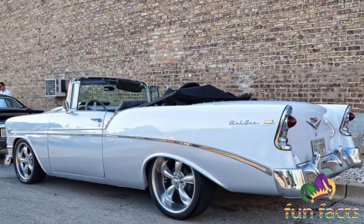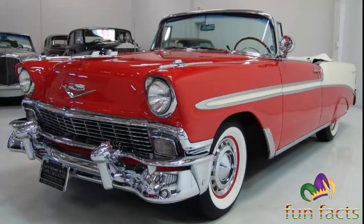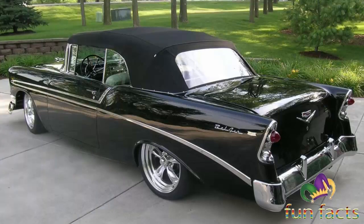This was not the first Chevrolet with a V8 engine. The first Chevrolet with a V8 engine was introduced in 1917 and called the Series D, which was built for 2 years and was manufactured before Chevrolet joined General Motors. The 1955 Bel Air was very well received.